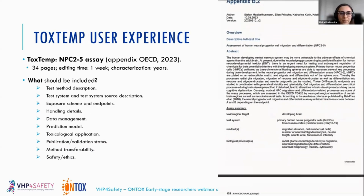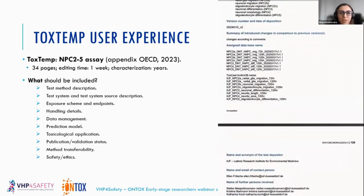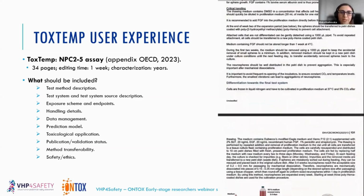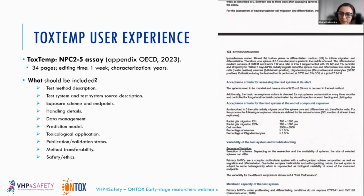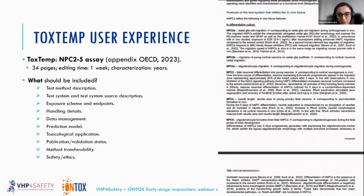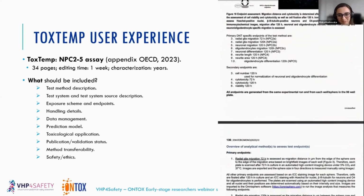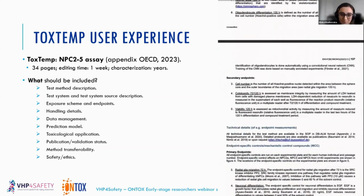So as Marcia already mentioned, one of the ToxTemps is the NPC225 assay, as appendix to the OECD 2023. You can see it as a video on the right side. It's one of our assays that uses neurospheres. It's a primary cell culture, and it's a multiplexed assay with multiple endpoints in it. It has 34 pages, so it actually took some time to write it. But if you already have all the information about your assay, just the copy-paste into the template doesn't actually take so much time. It could be, for example, 1 week of your work. But the development of the method, the characterization of your test system, that actually can take years.